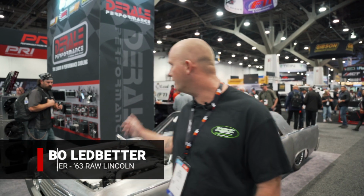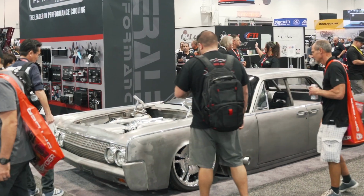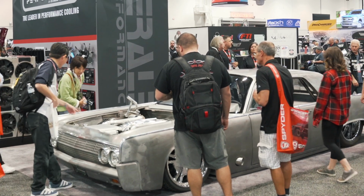Unbelievable. How you doing? Bo Ledbetter here with Derale Performance, SEMA 2022, my 63 Lincoln. Been a long project, started about 6 years ago. I purchased the car from a friend in Corona, California.